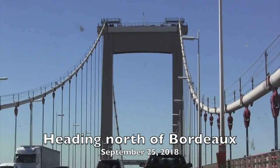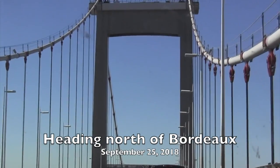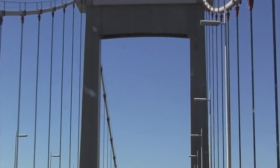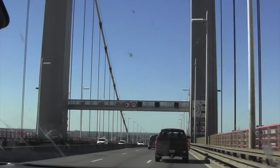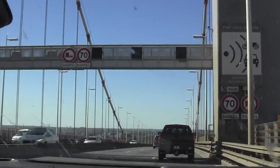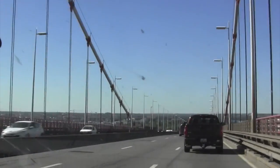Big suspension bridge going across the Garonne River. Cruise ships can even get under this bridge. But we weren't supposed to be on it, but what the heck. Got quite a view from up here.